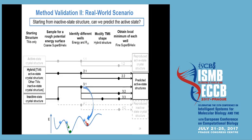So what I want to talk about is the real world scenario where you start with the inactive state and see, can we predict the active conformations? And we did that in two ways. One was taking the helix shapes all from the inactive conformations, and the second one was building a hybrid template that builds in the helix shape of TM6, because the TM6 helix shape changes a little bit upon activation, and we wanted to see whether that improves our prediction a little bit more.